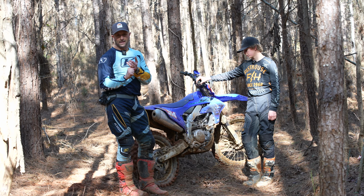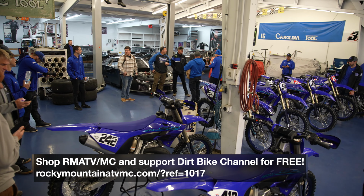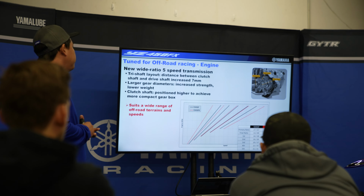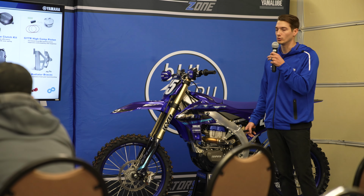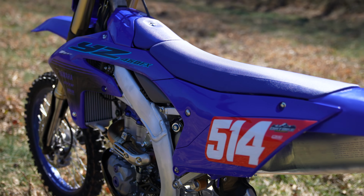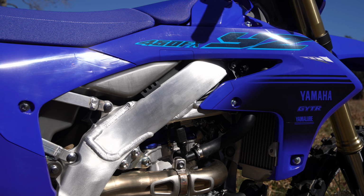We actually got invited out by Yamaha to their introduction press ride for this 2024 YZ450FX. It's essentially an all-new bike because you've got all the motocross changes that happened in 2023 to the motocross bike. So the 2023 YZ450F was essentially an entirely new bike. Most of the stuff on the bike changed, the motor changed. In fact, one of the things they told us is that about 98% of the parts are changed. Now, we're probably not changing brakes and things like that, but so much of the bike changed. Frame changed, motor changes, all kinds of changes.